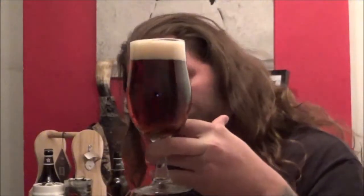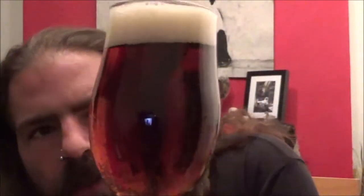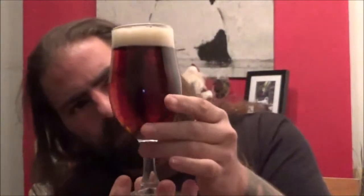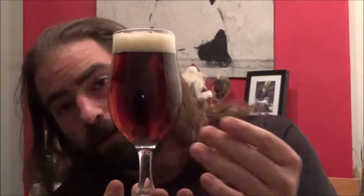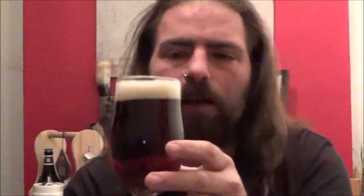So, it's a rich amber chestnutty beer. Just over a finger of slightly off-white head there. Not too heavy on the carbonation. It's a little sticking to the side of the glass there. Looks nice. Not had this one before.